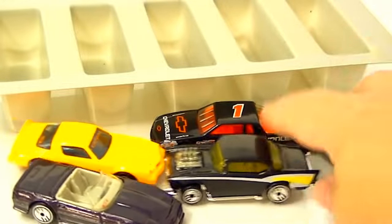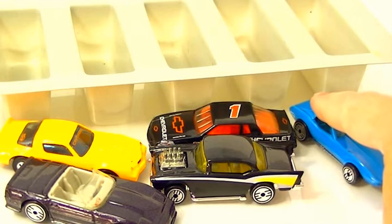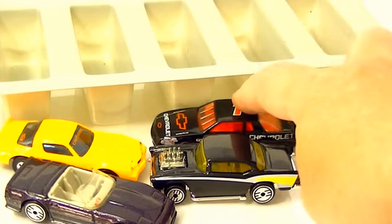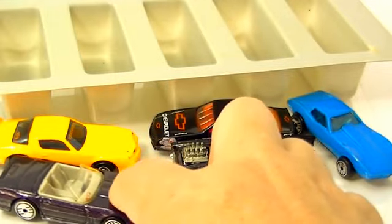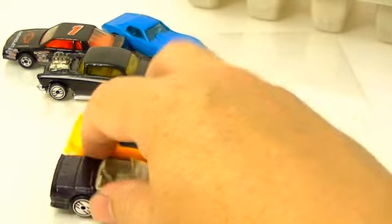So the exclusives, I think, are the... is that one exclusive? I think this one was exclusive. Pretty sure that one is. Pretty sure that one is. Not sure about that one, and pretty sure that one isn't. So you guys can correct me if I'm wrong. I'm going to scoot those guys back.